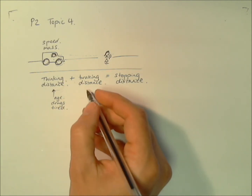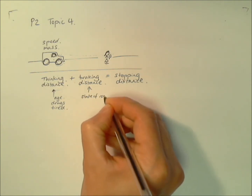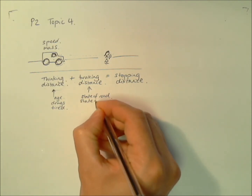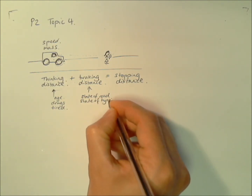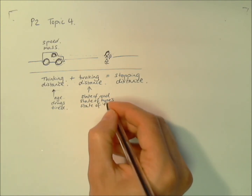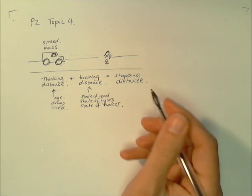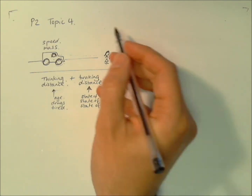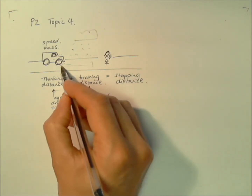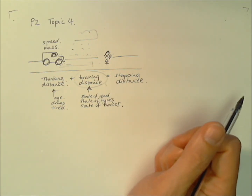What can affect the braking distance? Well, we're talking about the state of the road, really, and the state of the tyres. Do they have a firm grip on them? Have they been well maintained, the brakes, that kind of thing. And there may be some other things that are a factor, such as weather, if it's been raining or if it's foggy. Certainly if there's ice on the road, that will change the braking distance. So quite a few factors involved with that.